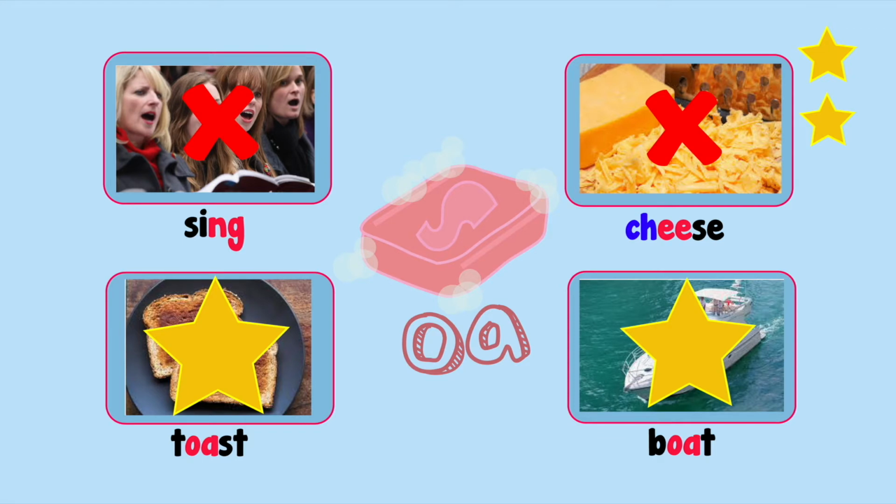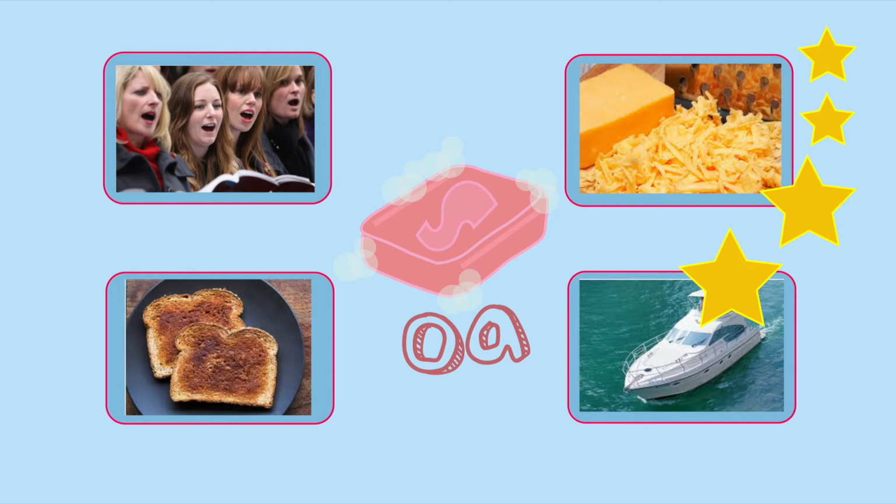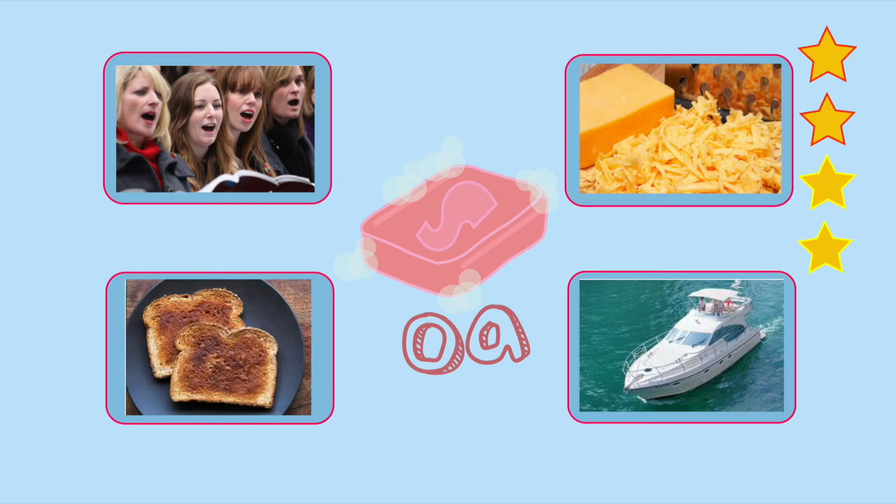Time's up. Did you get them? That's right. Boat and toast both have the O sound. Wow, well done. You have earned 4 gold stars now for finding 4 O pictures.